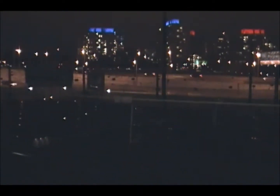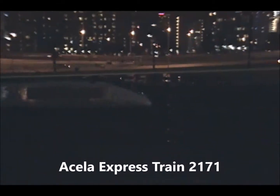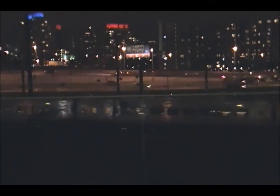More to come. Here we got our last Amtrak train for the night. We will not be getting 55 because 55 is late, and we'll be missing it because of that. So we got Acela 2171 coming in with power cars 2030 and 2031. 55 and 655 are late. We will not be seeing those. We have to go catch our train for SEPTA back to North Wales. Catch more next time. More to come at SEPTA's level.